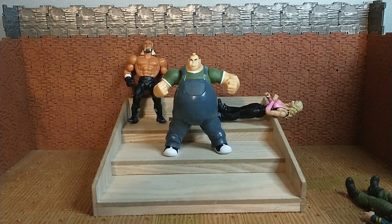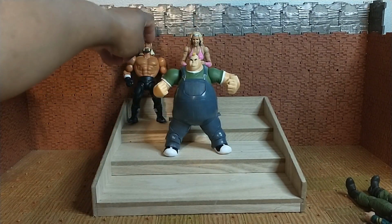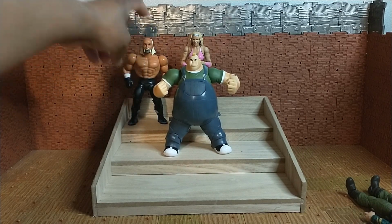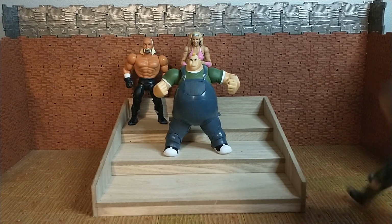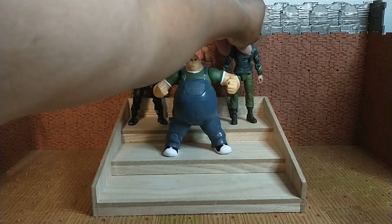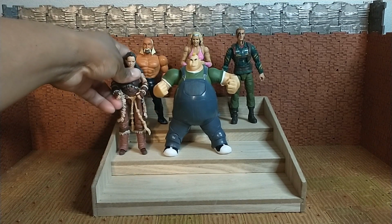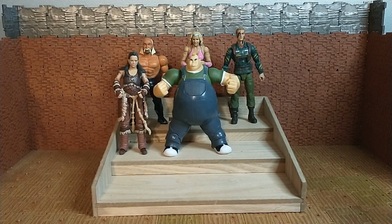And I like this figure, just because of the way he looks. His articulation is not much. And his accessories were confusing. But I like the look of this X-Men Evolution Blob. And that's why he's there, rounding out the lower half, finishing off the lower half.